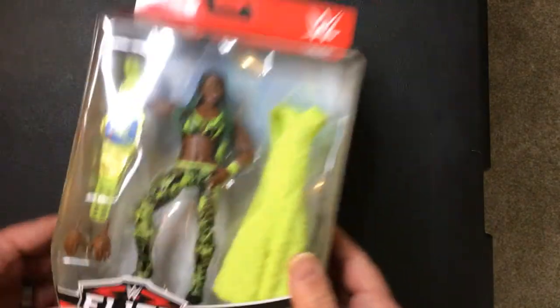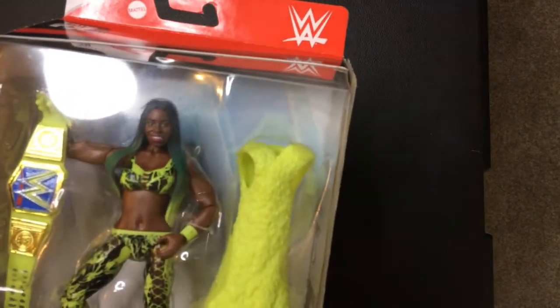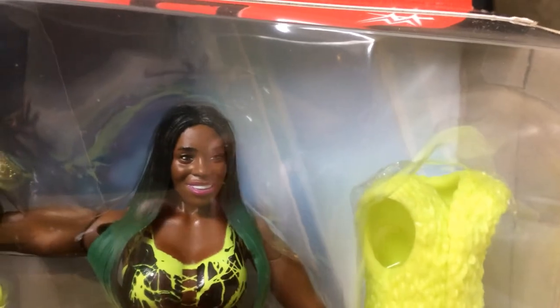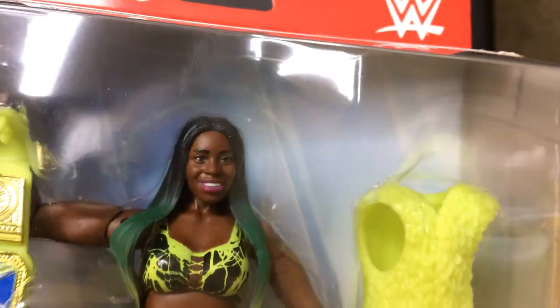So if you stack them that way or this way, cool things. It's a really cool action figure. Got some extra hands you can change out. Face scan. Pretty good. Yeah, so this was a good pickup.